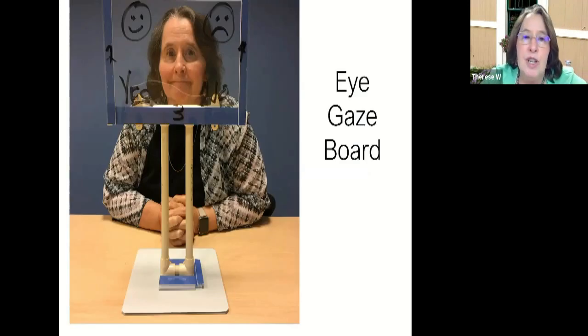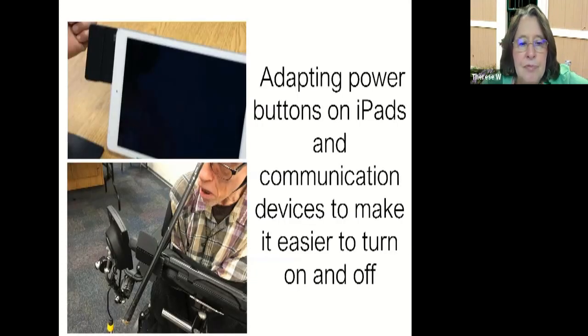Eye gaze boards. So if you need to communicate with somebody very quickly on the fly, you can take a dry erase marker, write all over a piece of transparency film, attach it to some corrugated plastic, and then this whole base is made out of PVC pipe. And so you look at where their eyes go, and you can ask them questions, but it's a fast communication device for on the fly.